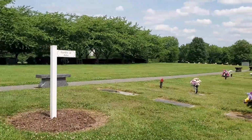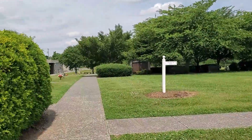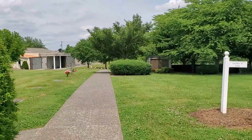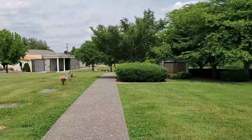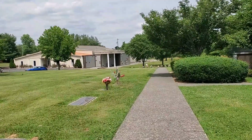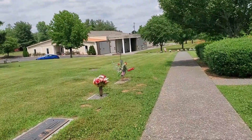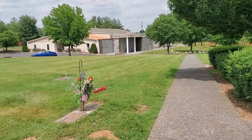I believe there are other people buried here that are famous in country music, especially in the mausoleum, which is right there. There are some of the people that played with Conway Twitty, I believe, and also helped write some of his songs. But I don't really know their names. They're not as famous, but if you're really into country music, you can probably find them in the mausoleum.